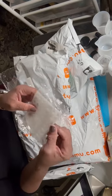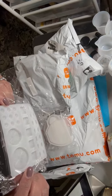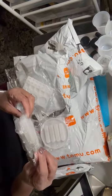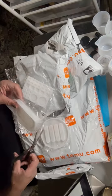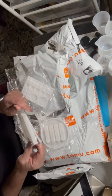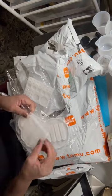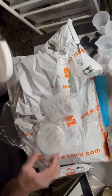Yeah, it's got the little coffee beans right there, and I think these are little lemon slices and little ice cube things. So it's kind of cute, and it contains a mold that's like two parts. It comes in two pieces, so it's kind of like a 3D type of thing. And so you pour these, and then you put them inside of this and pour this, and so it's like a thicker coaster.